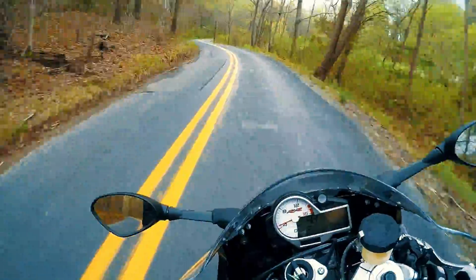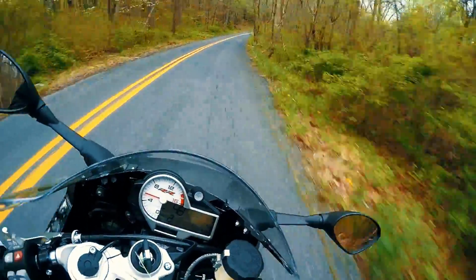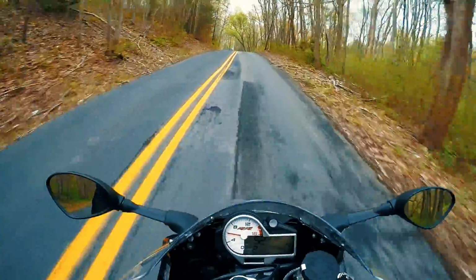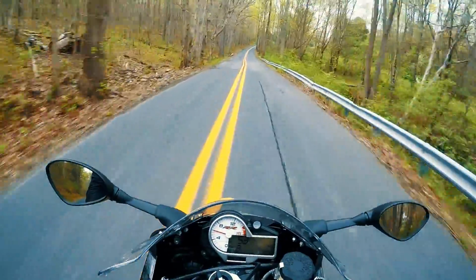Brakes are good. The brakes will check you. They'll wreck you. All right guys, we're heading back to Batley. The heavens are about to rain down upon me.